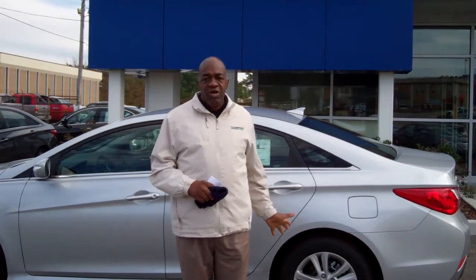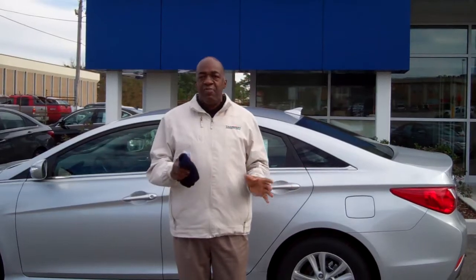I don't have a 13 here, Bob, but I wanted to show you the 2014 Sonata. Looks just like the 13, got a few features different. Price, very small increase. Come over and take a look.